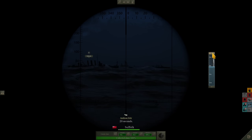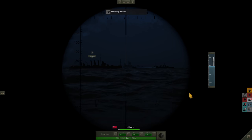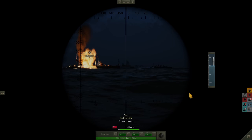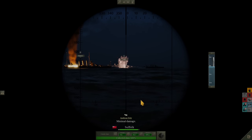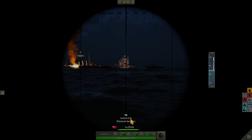20 Sekunden. Come on. Who's going to hit first, Nelson or the cruiser? 10 Sekunden bis Einschlag. 10 seconds to impact. Oh, there's a hit on the cruiser. Treffer. Feuer an Deck. Fire on deck, and she's actually damaged. Serious damage. There you go. Another hit on the Nelson. Minimale Schäden. Ugh. Treffer. Minimale Schäden. Oh my god.